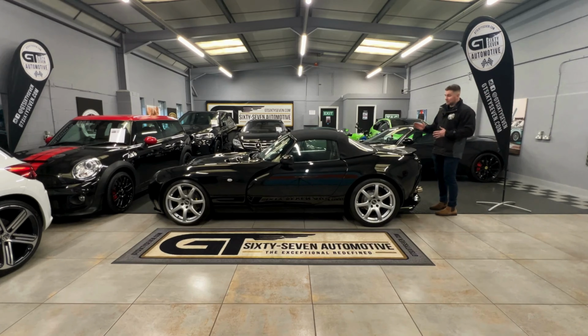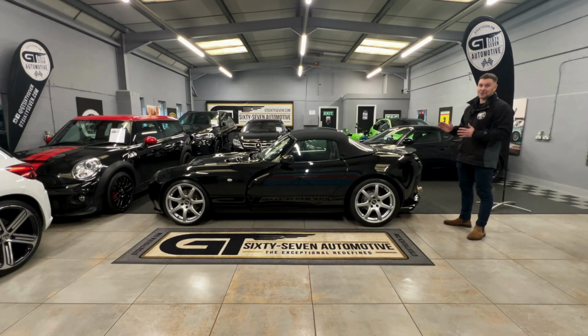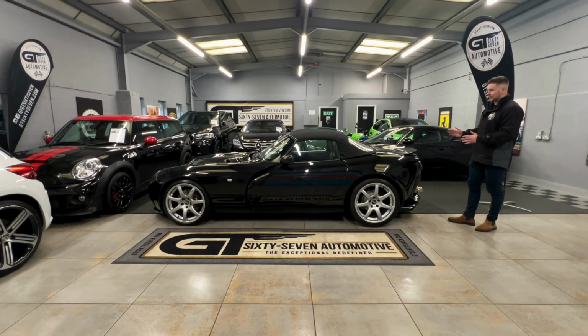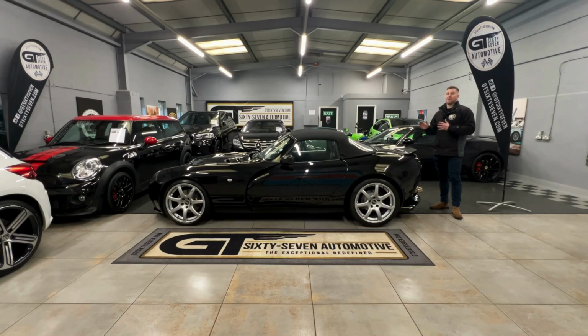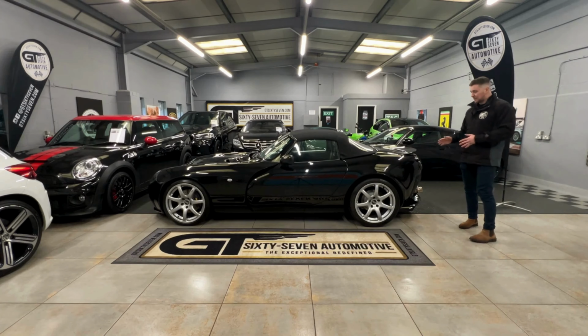So actually, we've got all the receipts for this vehicle. In the last 18 months, we've got receipts totaling around the £19,000 mark. Yes, £19,000 just in upgrades on this vehicle. So where it sits now at its current price point, it's worth every bit of that for a well-sorted example. Looks absolutely fantastic in the metallic black.